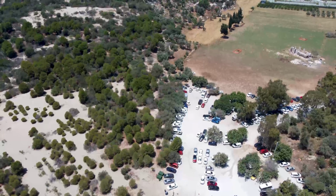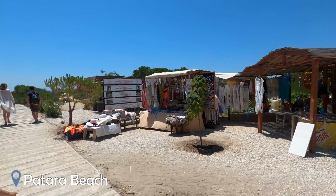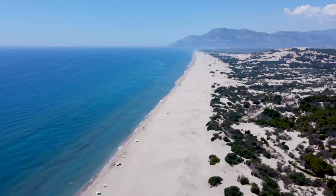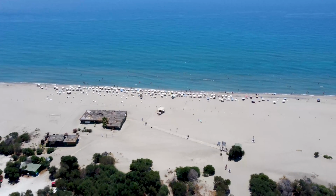Another reason to visit Patara is for its beach. Patara Beach is actually the longest beach in Turkey, with white soft sand and crystal blue waters. It's a great place to relax for the day after visiting the sand dunes and ancient city.